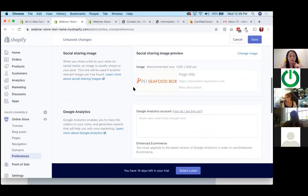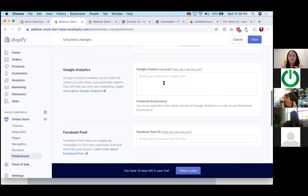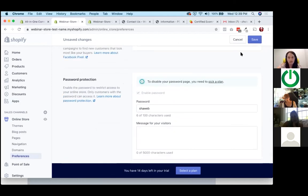It's very important. Your social sharing image, so you can upload a picture here so when someone shares your shop on social media, on Facebook or Twitter, Instagram, this is the picture that's going to pop up with your store. So you want this to be something that really represents your business. You can upload it here. This is where you put your Google Analytics code, where you put your Facebook code. And then whenever we're ready to go live, we would uncheck our enable password.